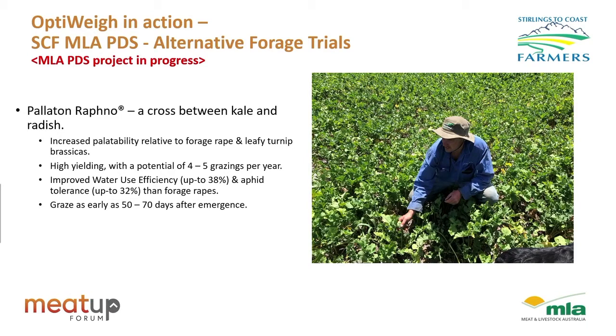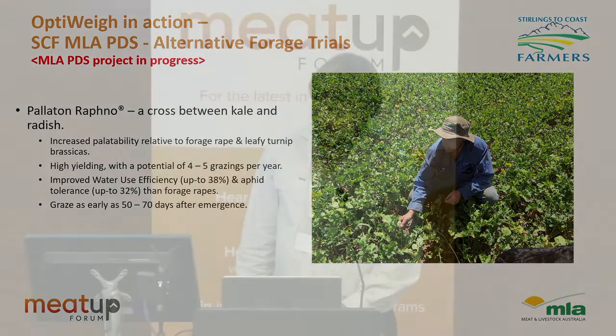So last year, we had Raphno and millet planted, and Kent chucked in 250 steers in late October. Those steers had a 325 kilo average weight, and ad-lib hay was available. After 10 days, the visible condition looked poorer. The other side of it is that Kent was watching it on his OptiWay system and saw that they had pretty well negligible average daily gains.